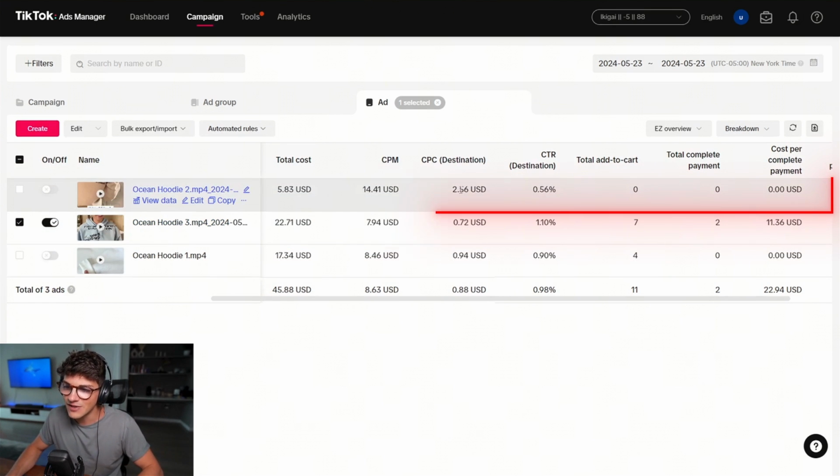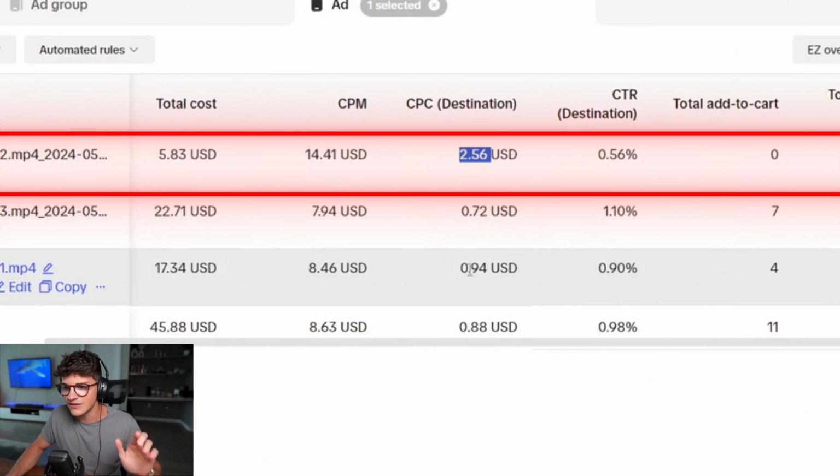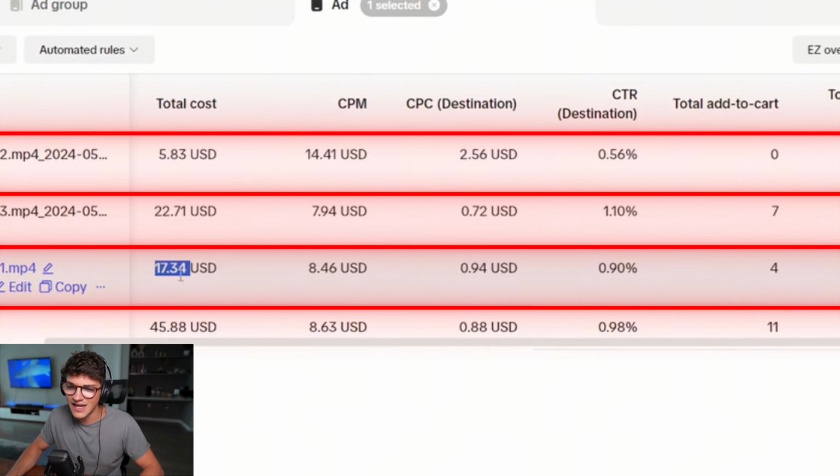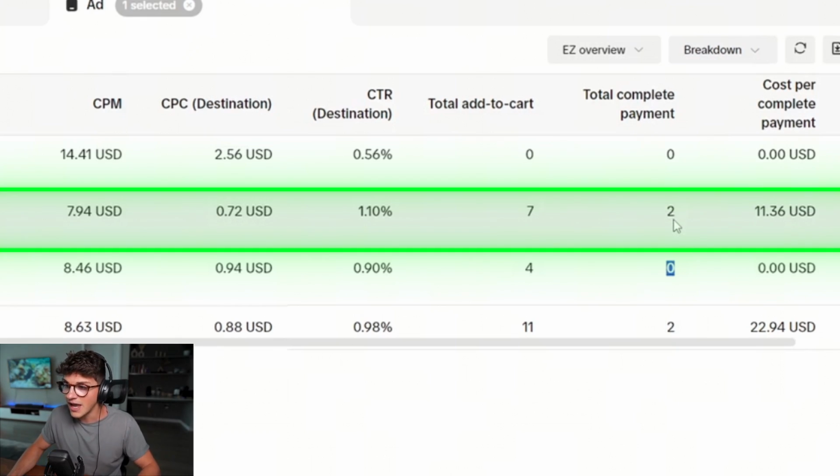And then this top video I turned off because the cost per click was horrendous. And then this third video I turned off because it had nearly hit our break-even point and still had 0 purchases. Meanwhile, this middle video had 2.